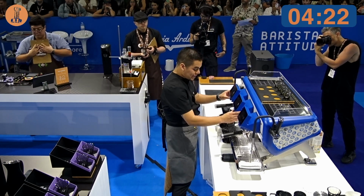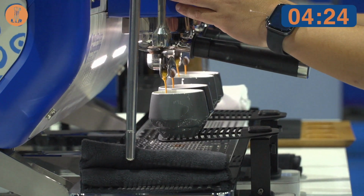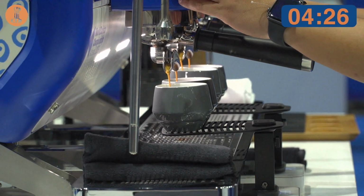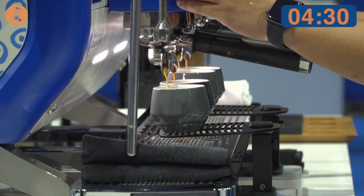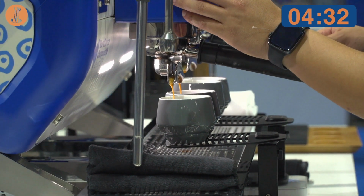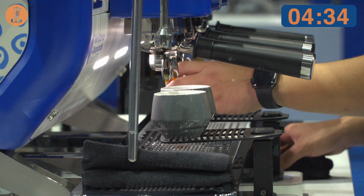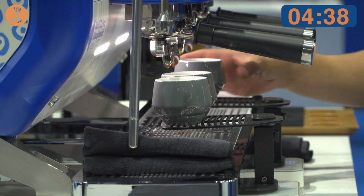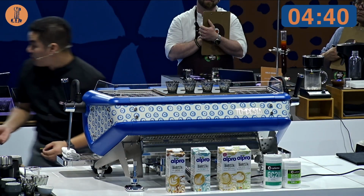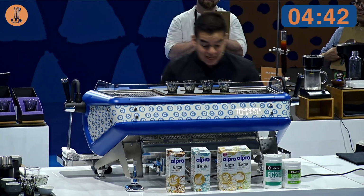I found the best version of this espresso with 90 grams of coffee for 40 grams of espresso, where I found a 20% of extraction with 9.10 of TDS. These parameters I am using for all of the drinks that I'm making today.